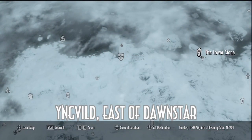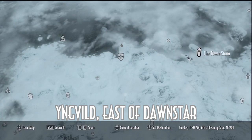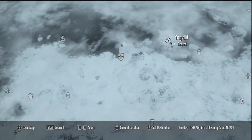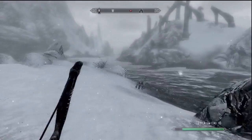Someone's going to walk in, and then they're going to take it, and then it's gone. So the next location, the last location, is in YNGVILD. I don't know if I'm saying that right. I'm sure someone will correct my pronunciation, but the majority of these words in the game Skyrim are just so unpronounceable. It's almost impossible for me to get the pronunciation right.